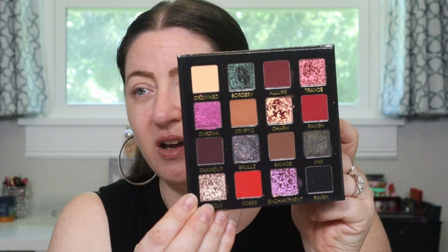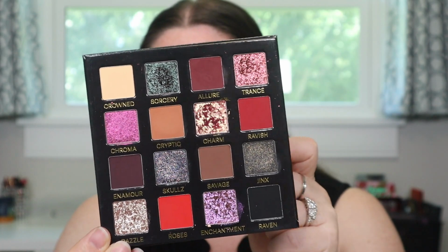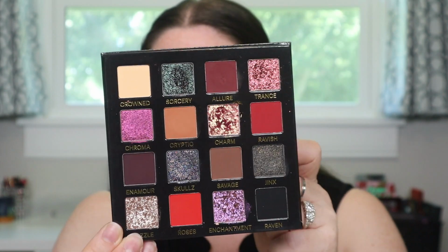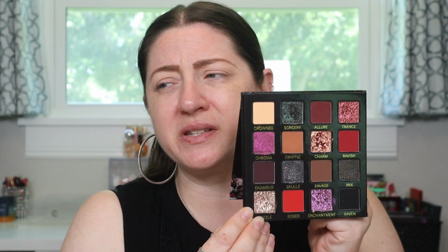Here's the color story. Oh, stunning. Focus, please. Look at that deliciousness. I think every one of these is a multi-chrome, I'm pretty sure. But this is just your beautiful, grungy, look at this color story. And when I swatched this, it was so amazing. So when that Bougie Boudoir palette came out, I immediately had to pick it up. So I'm so excited to get this on my eyes.